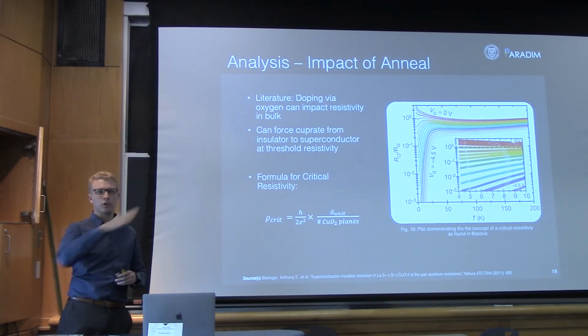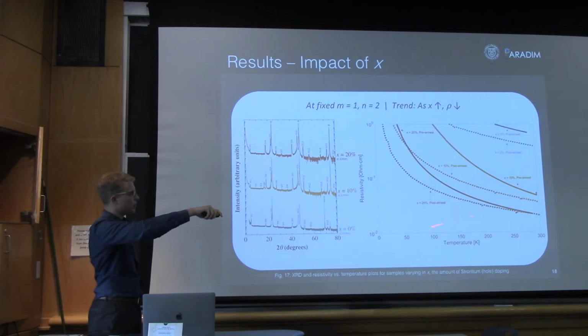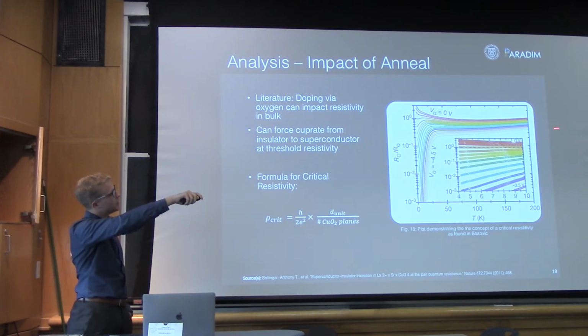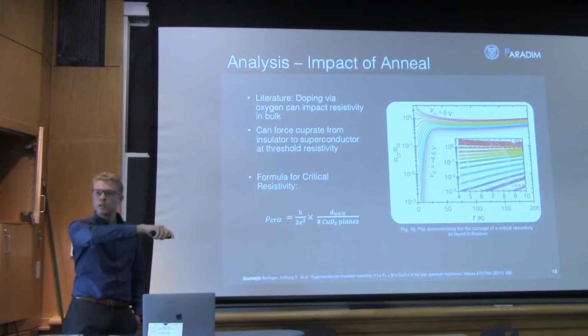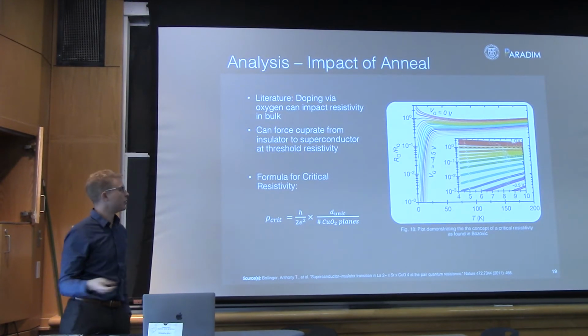So you could imagine that you have a cuprate that's insulating, sort of like all of these curves. Like if you look at all these are all insulating, right? Because none of them are going down, none of them even look metallic. But there actually might be a transition point where if you continue to dope the sample, you can see it starts insulating, but if you continue to dope with oxygen, eventually all of a sudden it might transition into a superconducting state. And so you can basically force a cuprate into being superconducting when it started as an insulator.